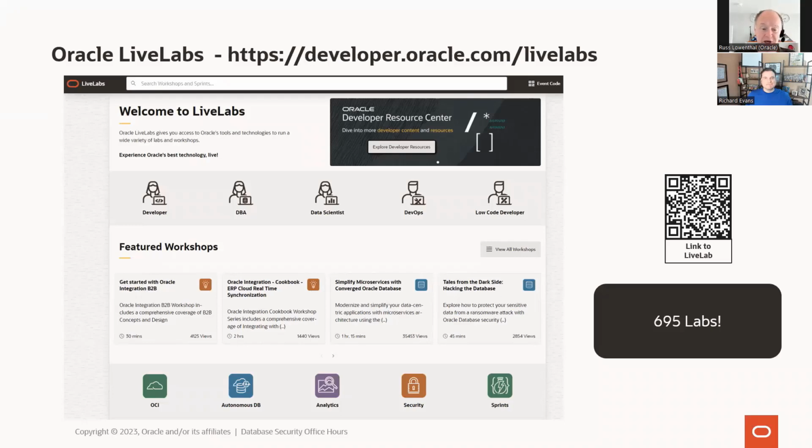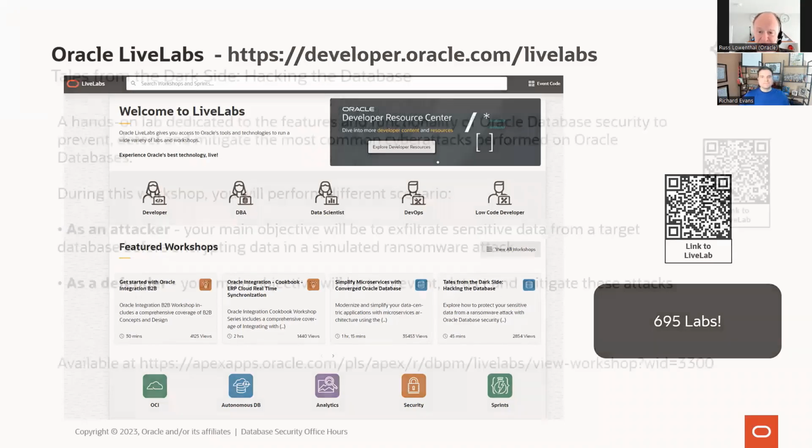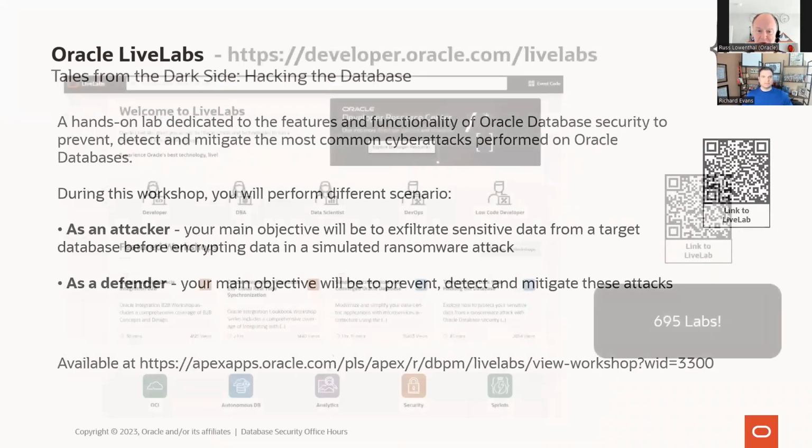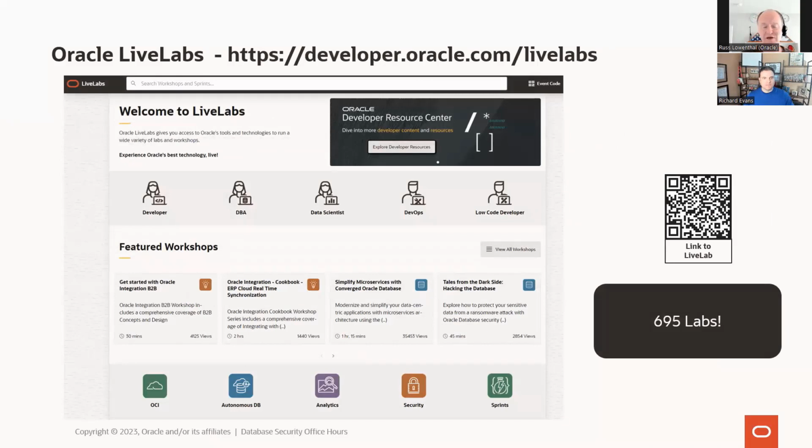But if you haven't done anything with LiveLabs and you are a practicing DBA, can you go back one, Rich? If you haven't done anything with LiveLabs and you are a practicing DBA, either grab the URL that you see in the title or take a snapshot of Rich's QR code there. But this is how you get trained now.